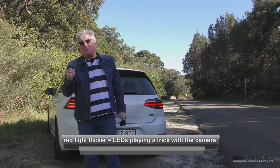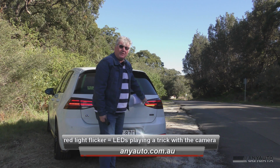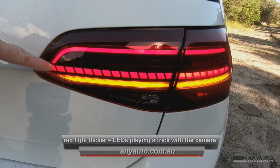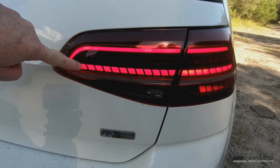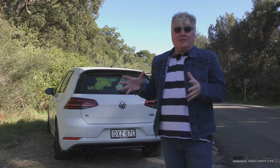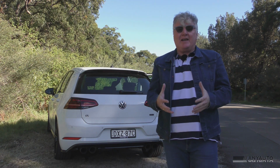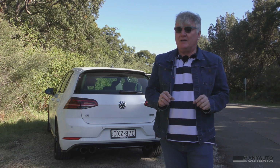And as if all that wasn't sexy enough, have a look at these graceful sweeping lights. But I think these little individual cells on the tail lights look absolutely smashing. But at the heart of it, this is just a family hatch, and it has all the attributes that a family hatch has. So you can fit 5 people in at a squeeze, 4 are more comfortable.